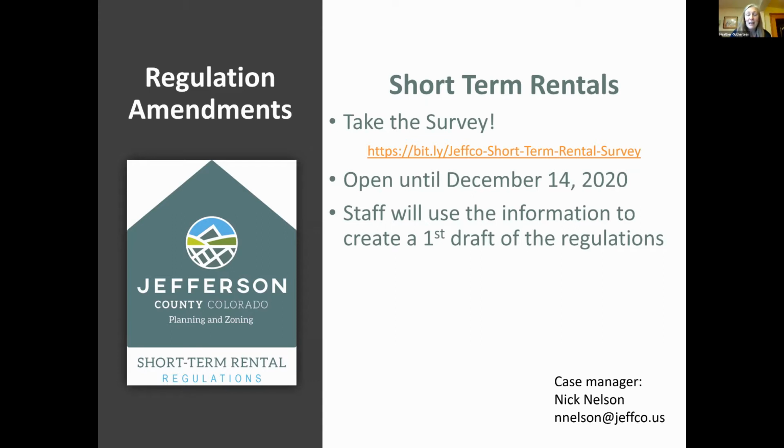And just as a reminder, the county does currently have regulations regarding short-term rentals, but we've heard both that existing regulations don't adequately address the impacts of short-term rentals, and that they place an undue burden on residents wishing to operate short-term rentals. So we're hoping with this regulation update, we might be able to strike a better balance between those two things.